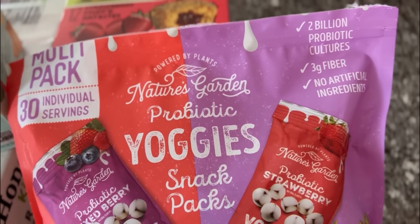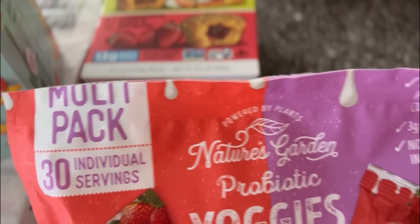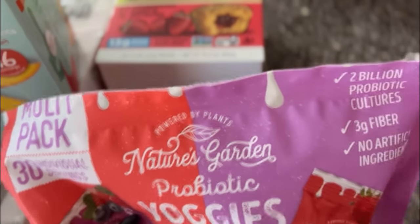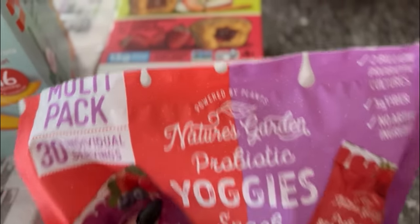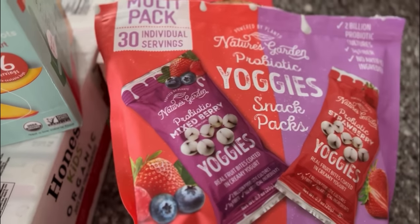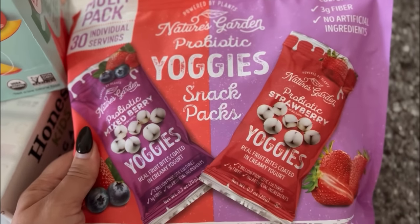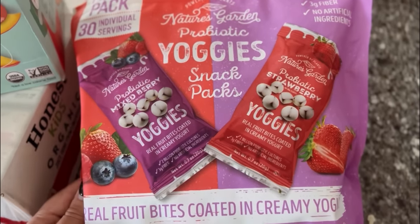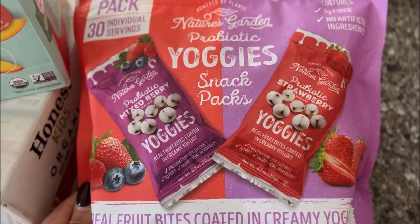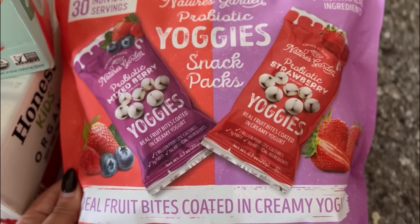I have some of these Yogi's probiotic snack packs and also split with my parents. I'm only mentioning that because I don't want you guys to think that I picked up already open packages at Costco. It's because my parents and I divided and conquered in there. But this is probiotic mixed berry and then strawberry. I might have to try some of these myself. They look really good. Real fruit bites coated in a creamy yogurt, 2 billion probiotic cultures, 3 grams of fiber, and no artificial ingredients.